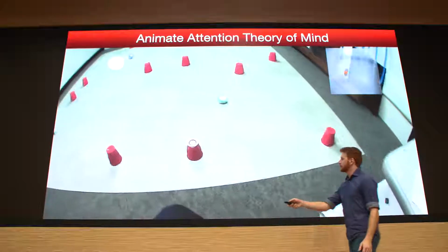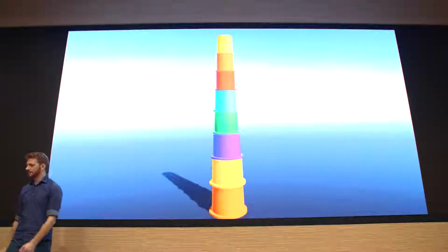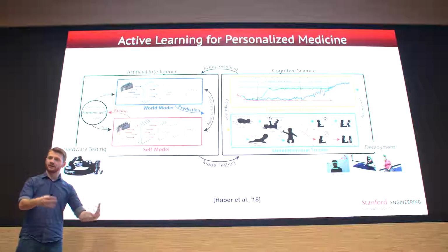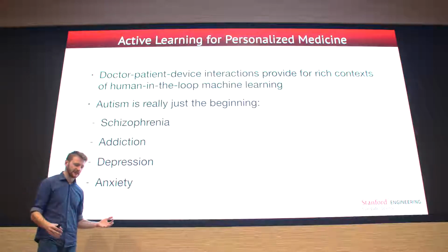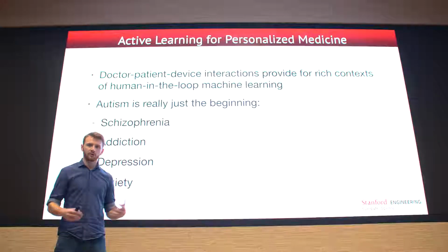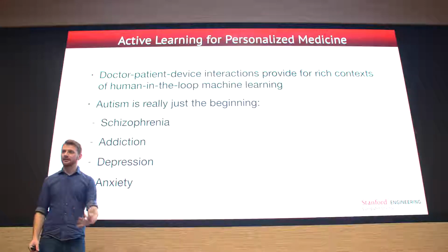And so this is sort of a first step in a series of experiments where you could say, maybe there's a way to really start to build some physical correspondence and begin to ultimately develop better phenotyping tools, and from that, develop better therapies as well. And we sort of believe that autism is really just the beginning for that. We think of what we now call the Superpower Glass system as a platform for human-doctor-device interaction that really provides a rich context for building therapy across a variety of mental disorders.